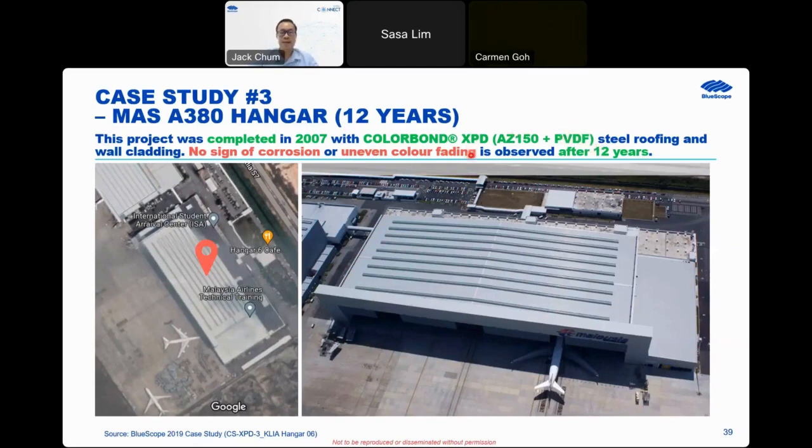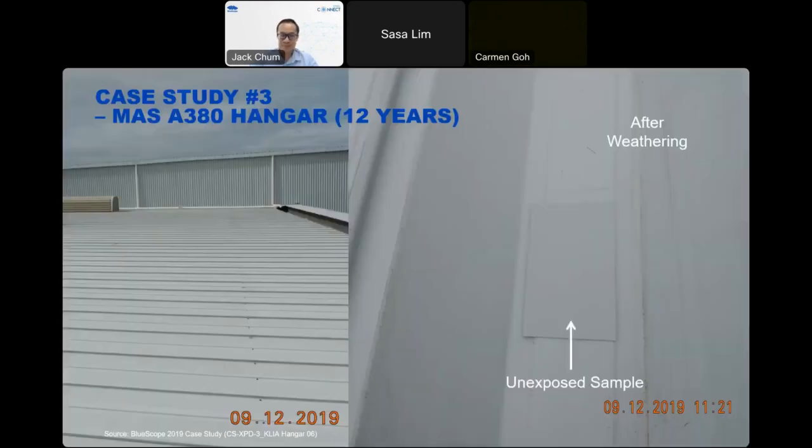After 12 years, we went back again to the project site to conduct a case study to check the roofing sheet performances. You can see that after 12 years, this is the main roof. Color is still evenly faded, not so much fading actually. Normally when we do this observation, we bring a control sample, meaning an unexposed sample, to place upon the weathered sample. After 12 years, you can see that our sample is still quite okay. Not much color change was observed.